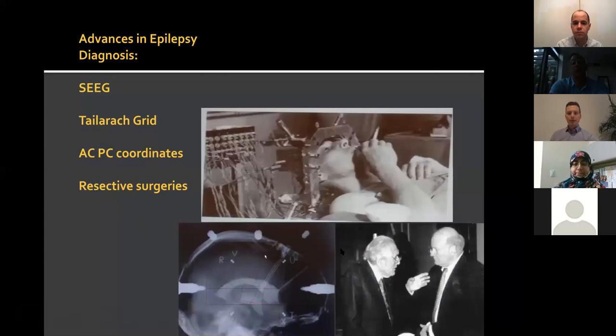And a little bit of lineage. So this is Jean Talairach talking to Pat Kelly. Pat Kelly then trained a lot of us over at NYU, including Brian Kopell. So we're only a few generations away from the creation of these methodologies.